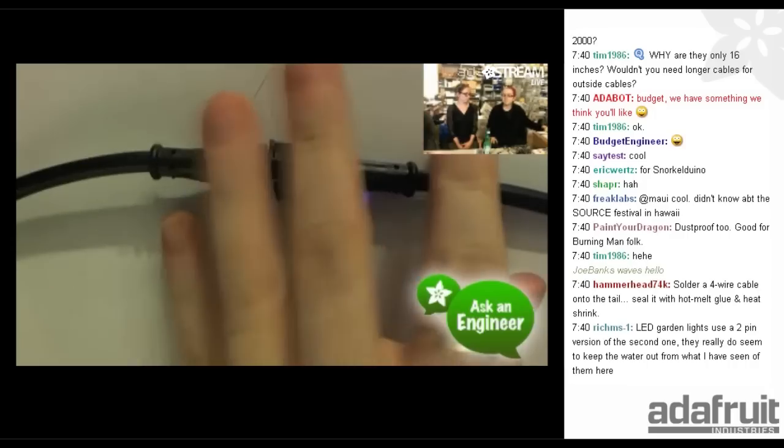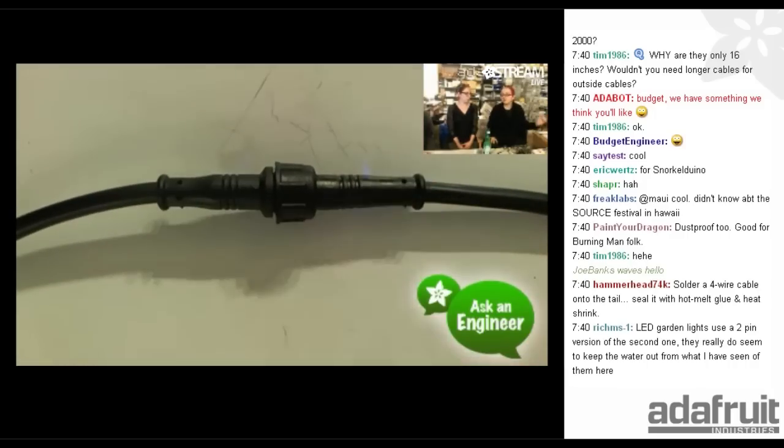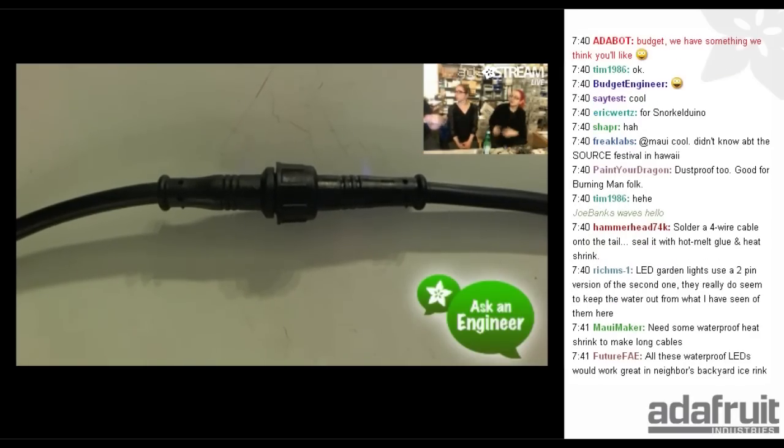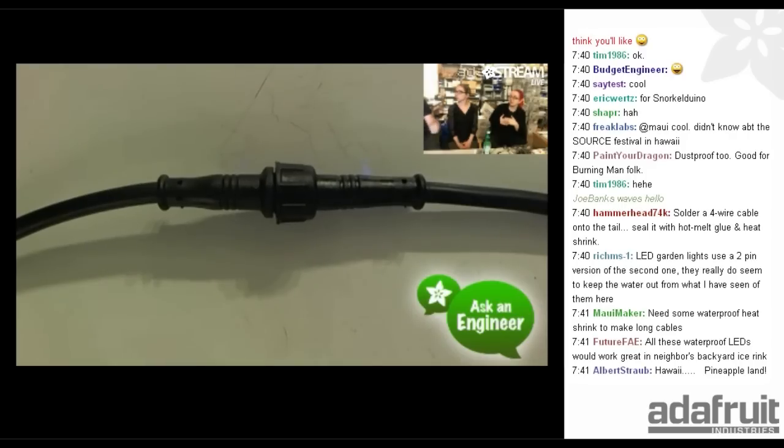Why are they only 16 inches? Wouldn't you need longer cables for outside cables? Well, the question is how long do you need it? Everyone's going to want a different length. So we got these a little bit shorter, and then you can extend them, just use heat shrink over it. The connection is the tough part. You waterproof the other ends.